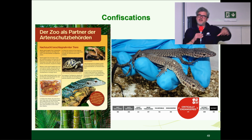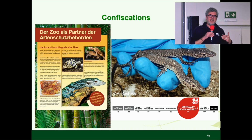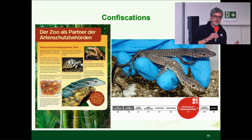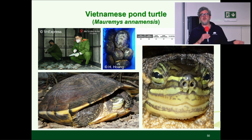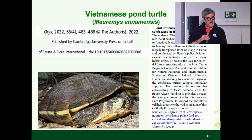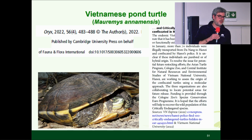And this means here we first have to deal with the cane toad problem, and we don't know when this is done, so we have no other choice at the time than to keep them ex situ in zoos, and this is what we do. This is the rarest turtle species in Vietnam. We go for that. The Cologne Zoo Conservation Bureau is supporting that, and that was recently also published in the journal Oryx of Fauna International.